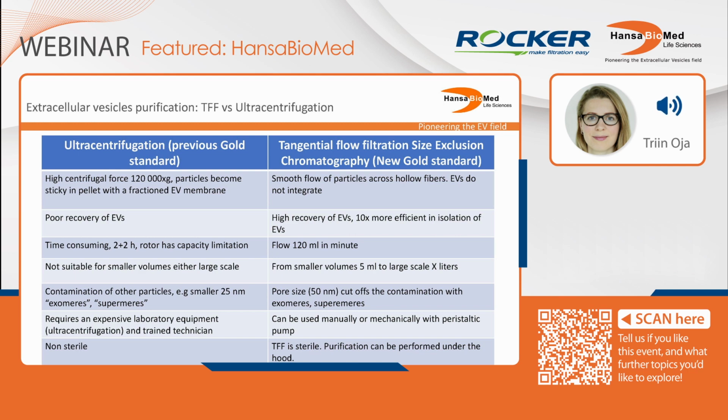Ultracentrifugation does not really fit very small volumes, because you would obtain a very small amount of vesicles, but it's also not suitable for large scale because of the capacity limitation that the rotor has. But with TFF, it can be scaled from 5 milliliters up to liters and thousands of liters, basically, if you change the filter.